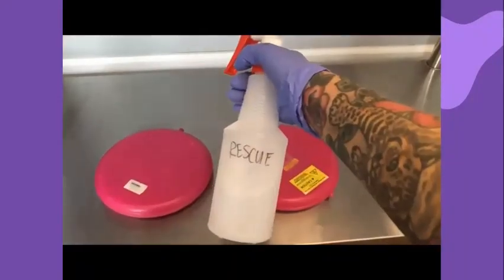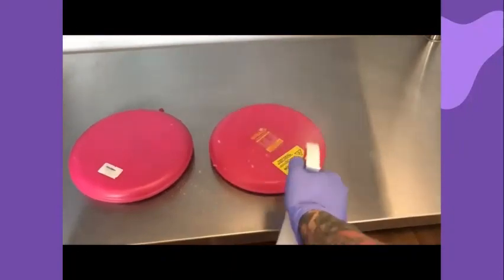What kind of disinfectant should you use? In general, people will use one of 2 things. Either they'll use bleach at a ratio of 1 to 32 diluted with water, or they'll use rescue disinfectant, which is what I use in my home.